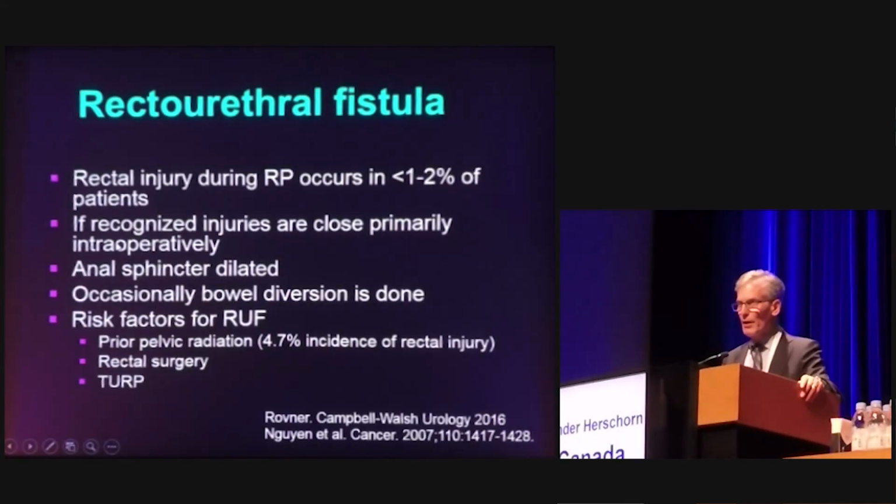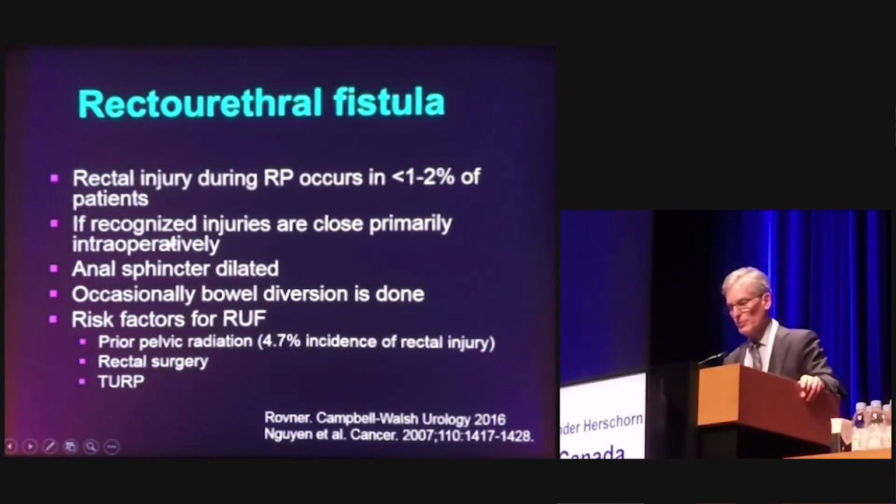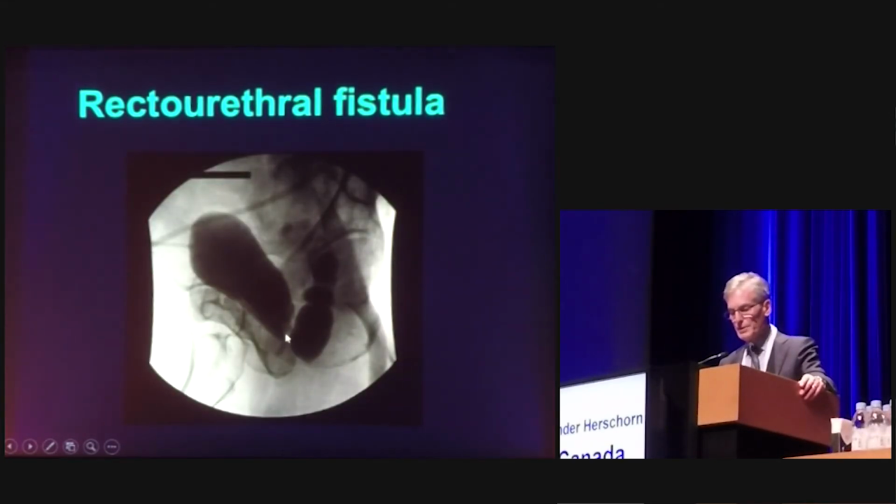The last complication I'd like to talk about is rectourethral fistula, which is probably even less common in its occurrence. It occurs in less than 1 to 2% of patients. Rectal injuries can occur intraoperatively, and obviously they should be fixed. Occasionally the anal sphincter can be dilated, and occasionally, if it's a severe injury, bowel diversion is done. Risk factors for fistula are prior pelvic radiation, rectal surgery, and perhaps even TURP. This is an example of a fistula that occurs right from the anastomosis into the rectum.